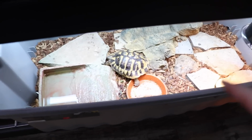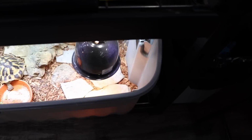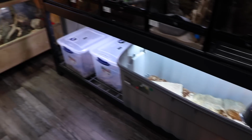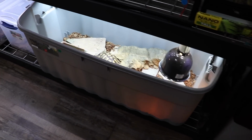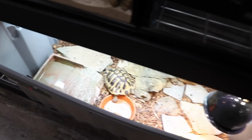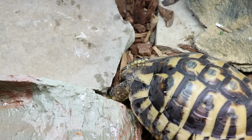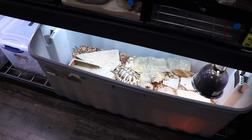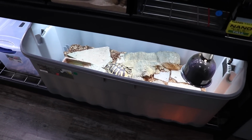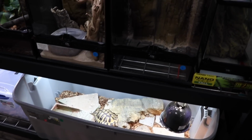I am still working on getting this bin replaced. Basically, if you guys don't know, he will be having the entire bottom shelf of this rack, and then hopefully someday have an outdoor pen. Unfortunately, because we live with Bree's parents, it's not always an option, and it won't be for a little while. Maybe I'll build a temporary pen that I can move in and out, and he can just be outdoors in the same bin. That would be sweet.